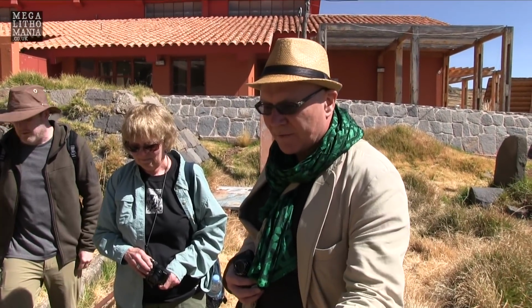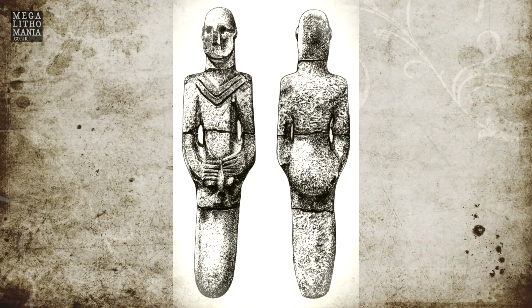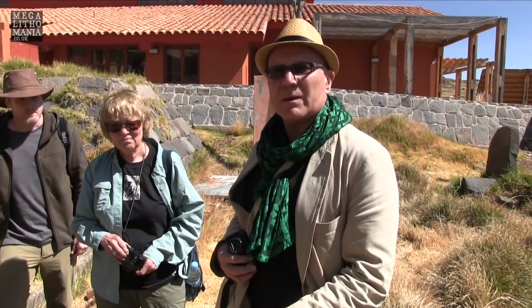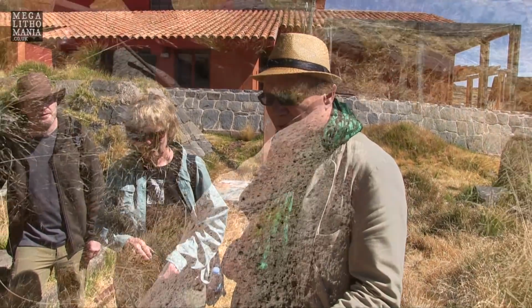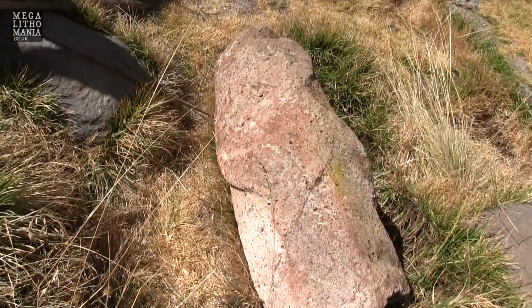Although that does have a proper head, and the eyes are made of obsidian. Now that dates to around 9000 BC. What this dates to is obviously a complete mystery, but I don't think we should ever discount the fact that this could be several thousands or many more thousands of years old, basically.